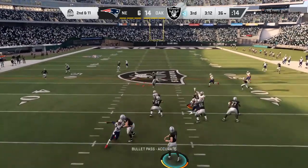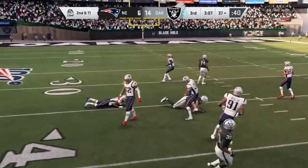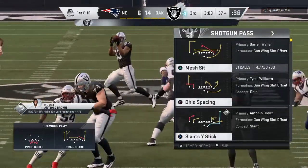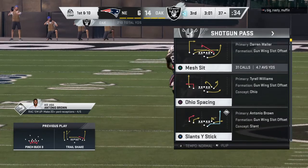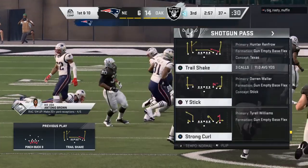36-yard line. On second and 11 now. Carr got a man open. It's Darren Waller. And they'll get this well past midfield before being stopped just before the 35. The extra effort after the catch makes it good for a gain of 26 and also a first down.